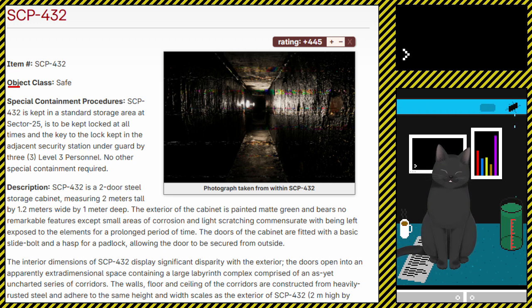SCP-432. Object Class: Safe. Special Containment Procedures. SCP-432 is kept in a standard storage area at Sector 25. It is to be kept locked at all times, and the key to the lock kept in the adjacent security station under guard by 3 Level 3 personnel. No other special containment required.